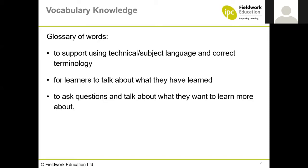and they should be then seeing, hearing and using these words regularly, so that they then become part of their long-term memory. So if they do a science unit towards the beginning of the year, maybe they return to it towards the end of the year and look at some of the similar themes. Hopefully, because they've had such a broad base of experience with that vocabulary, it will be in their long-term memory and they'll be able to retrieve it and use it again.